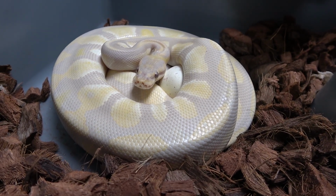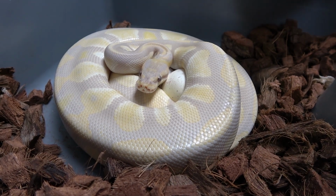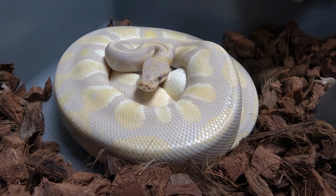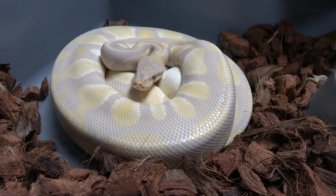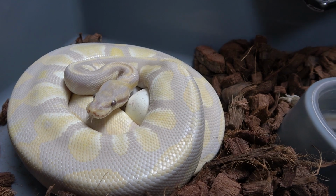She's definitely a het clown, so half of the babies should be visual clown, half the babies should be het clown. And if she does prove out het pied, half the babies should be pied. So that means 1 in 4 of these should be a clown pied, 100% het lavender. Then you have pastel, leopard, yellow belly, and black het in the mix. It's going to be some amazing combos for the future.